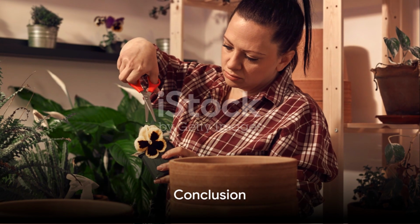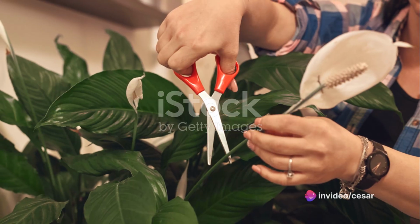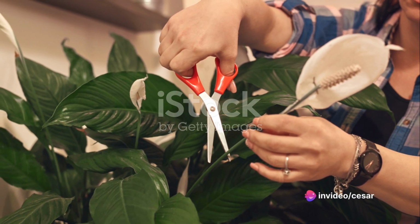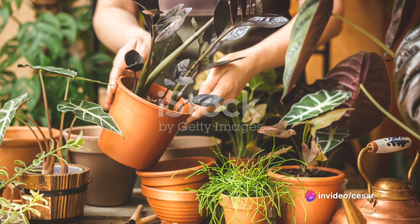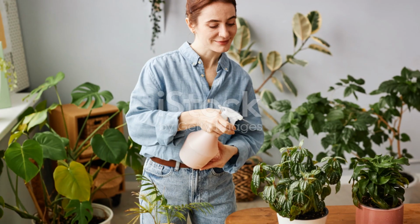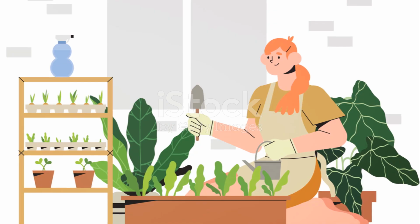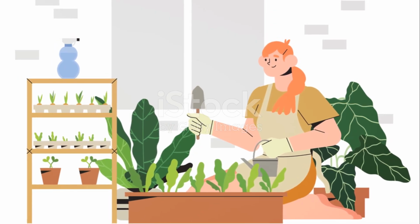And there you have it, 10 expert tips for indoor plant care. From air purification to grouping plants together, prudent fertilization to regular pruning, natural pest control to maintaining humidity, soil renewal to optimal lighting, smart watering to wise repotting. Each tip holds the key to unlocking the lush potential of your indoor garden.